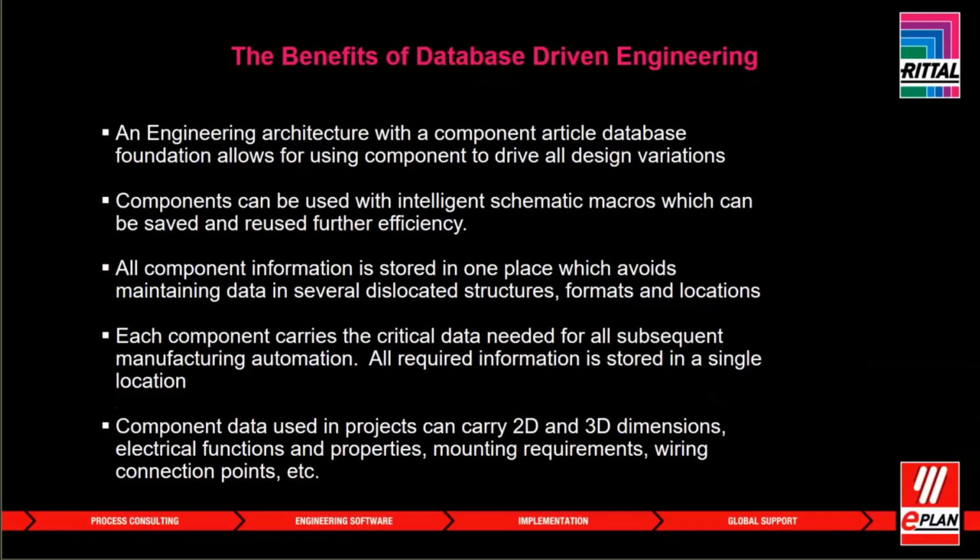One really important piece here, I think, is that all the component information is stored in one place, which avoids maintaining data in several different places in the company, formats and locations. In some cases, you'll see a project at a panel shop where the schematics are done in CAD, but the bill of materials is over here in Excel, and then maybe a Word document that talks about the P&ID, etc. So you get the idea that there can be several different pieces of information that all belong to the same project.